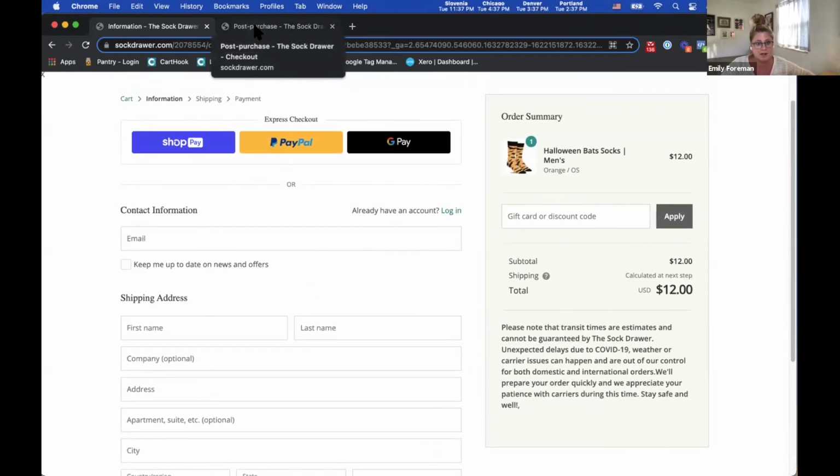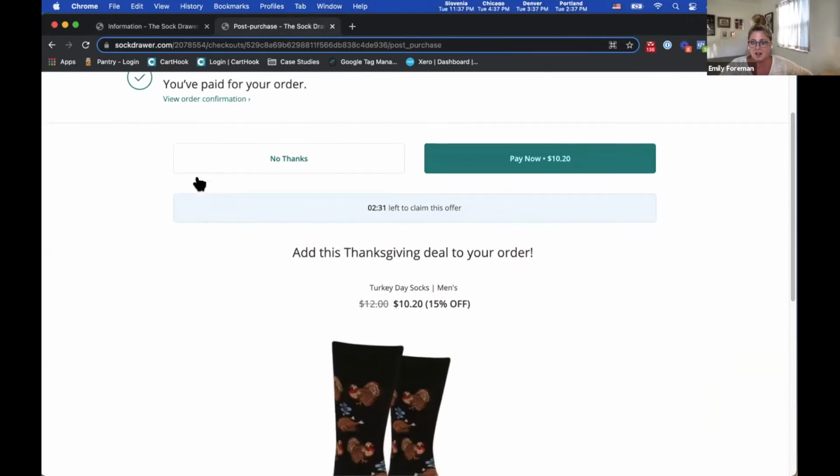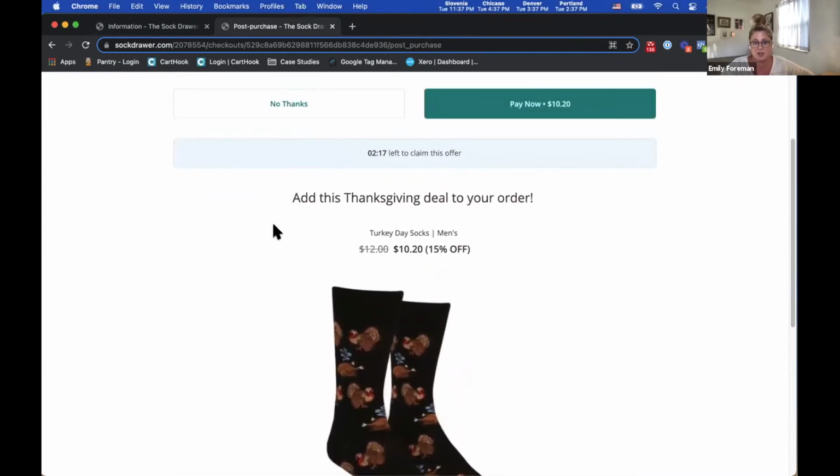And finally, I've gone through this already, but I just want to showcase the post-purchase offer here. So I love this. I had purchased the Halloween socks, and so the post-purchase offer here is a complimentary product for the next holiday. A very smart move. Two suggestions on this front. Love the countdown timer. I'm already feeling the FOMO of wanting to pay now. It works, right? It works on that front of including the countdown timer, even on the checkout and the post-purchase page. It adds a level of urgency: I need to grab this deal now.